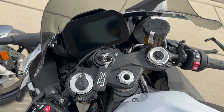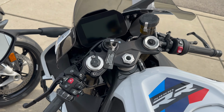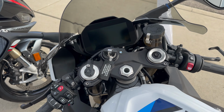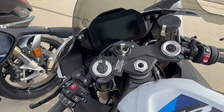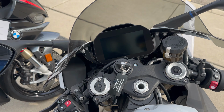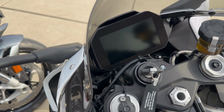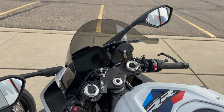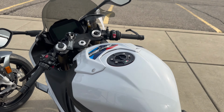And it is one piece. So it does still continue to have the DDC traction control and suspension. Sorry about that, tongue twister. DDC traction control and suspension, DTC and DDC.